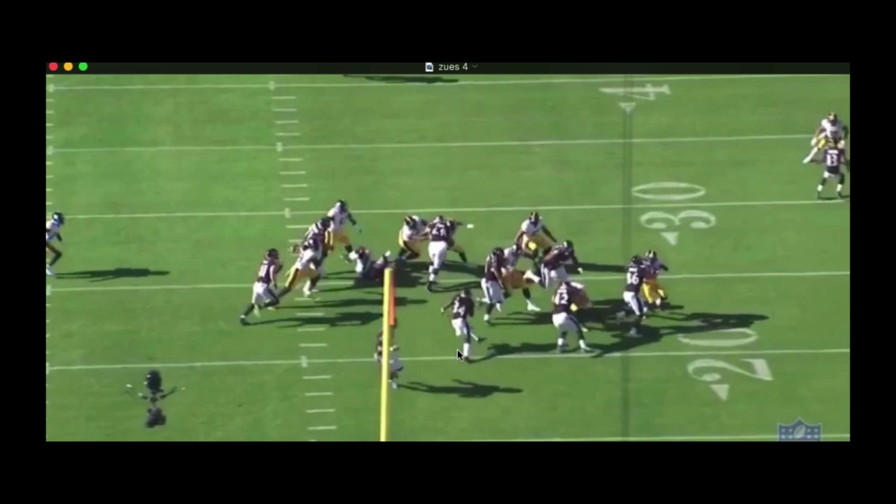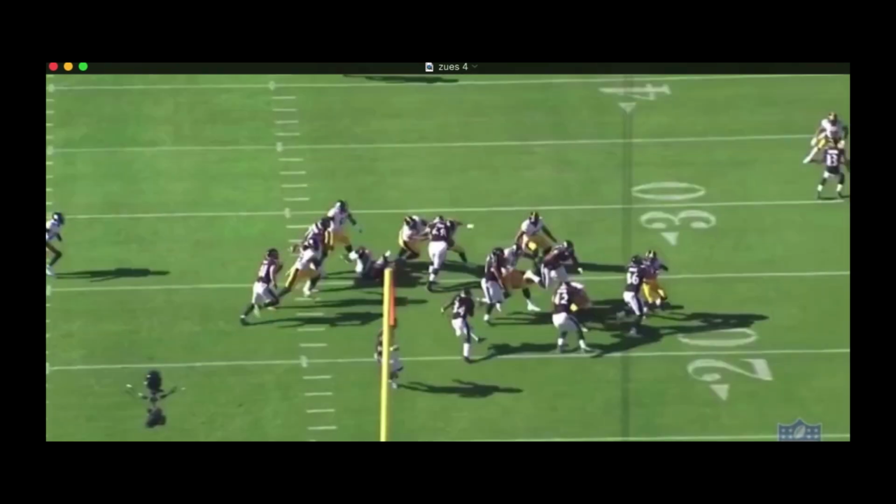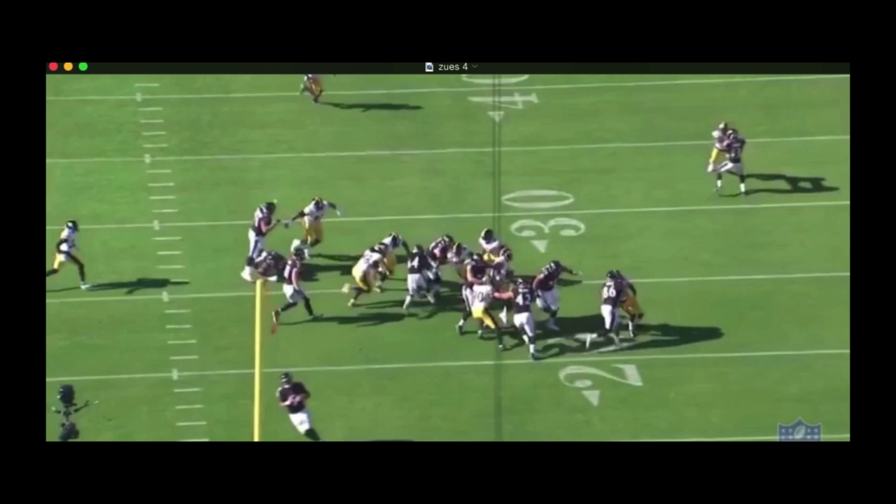But that's hard to decipher in the middle of a play when everything's going boom, boom, boom. We can see it on film and go from there. Maybe he saw it and will learn from that going forward. Because the game Sunday, he had a pretty good game, so to speak, but I can't wait to see the film on it and go from there.